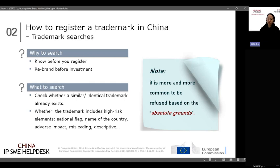So for SMEs, if that means you have to wait for 3 to 5 years to get those trademarks registered, would you still choose that approach? Probably not. So check if your trademark includes the national flag or name of your country. And also another high-risk element, including the adverse impacts.